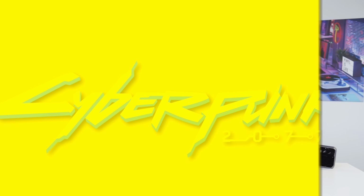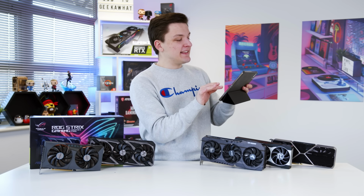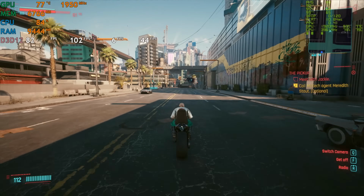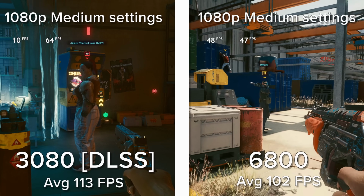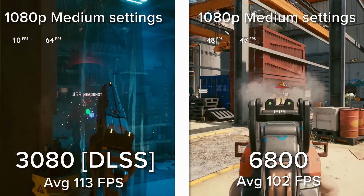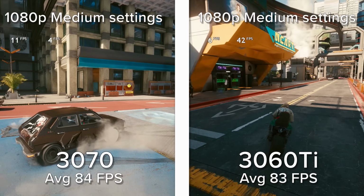The next title we got some results for today is Cyberpunk, and for this one, given how many graphs we've got, I'm gonna have to bring the iPad a little bit closer. Now at 1080p medium settings without any ray tracing, which does give the 6800 the upper hand for a second, we saw some pretty standard results. The 3080 with DLSS beat out the 6800 as to be expected, and similarly to before, the 3060 Ti and 3070 were very close to one another.